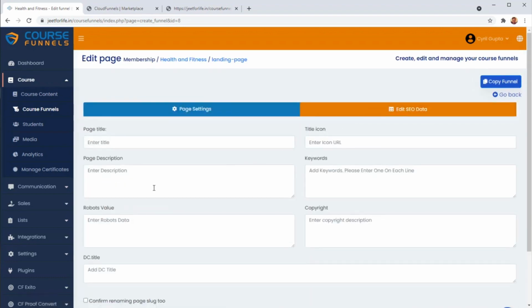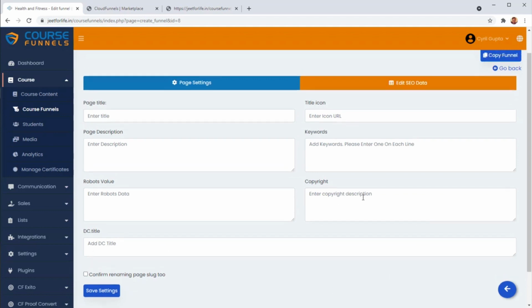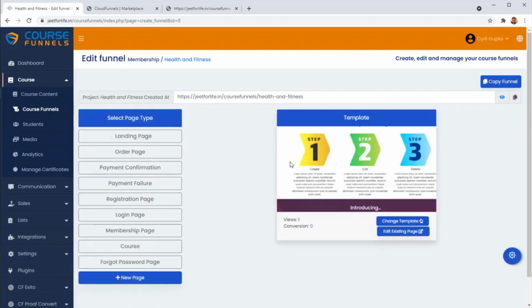And you can also modify the SEO data, things like page title, icon, page description, keywords, robots value, copyright, DC title. It's all inside and you can modify everything you want. So CourseFunnels actually takes care of everything.